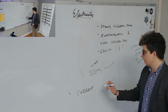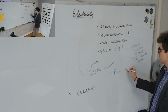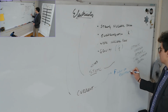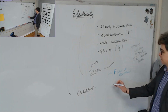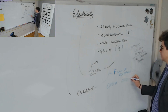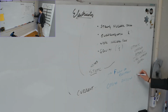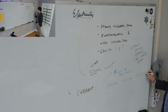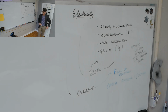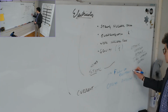Current electricity, on the other hand, is the flow of electrons. This is due to charge difference, which we call, does anyone know off the top of their head what a charge difference is called? Voltage. It is usually called voltage. The difference in the charge is sometimes called electrical potential if we're trying to stay away from using specific units like volts, but it's called voltage. And the flow of those electrons itself is called current.